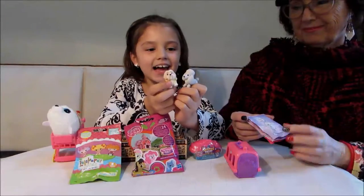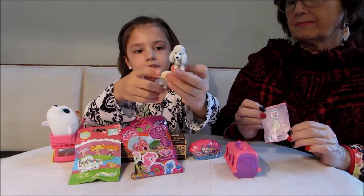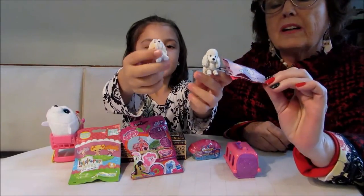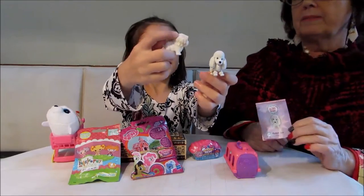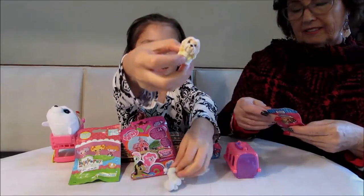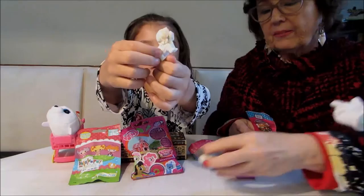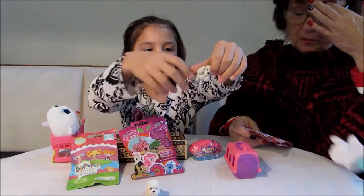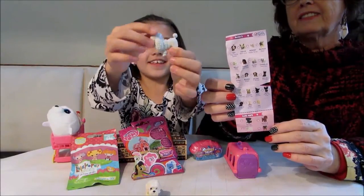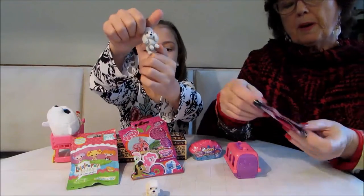I'm so happy I got an ultra rare, and it has blue eyes and a little black nose. See, it's an ultra rare puppy poodle. It's called Pandora. And what is this name? That's Rocky. Oh, cute. It's a Tibetan Terrier, and it looks a whole lot like a Maltese, but it's not. See all the different ones you can get? How fun. These are Series 5, Puppy in My Pocket.